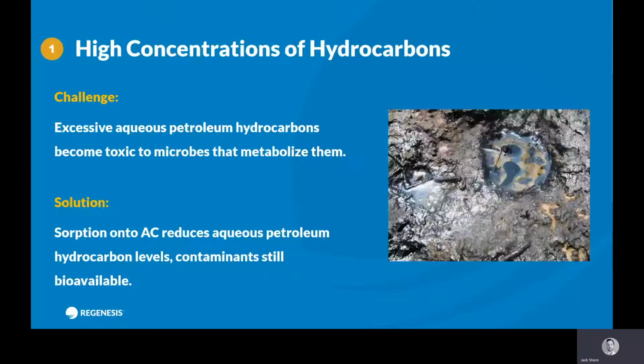The first is high concentrations of hydrocarbons in the subsurface. So the challenge here is where you have excessive aqueous petroleum hydrocarbon concentrations, they can actually become toxic to the microbes that want to metabolize them. So a solution to this is to absorb that contaminant mass onto activated carbon. So you reduce the aqueous phase petroleum hydrocarbons to levels that are amenable to bioremediation. So that contaminant still remains bioavailable.